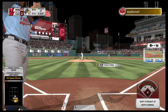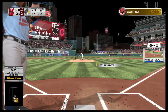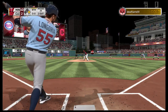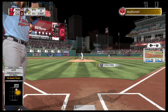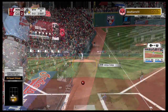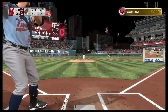Into the box now, Evan Longoria. Trying to keep things. Evan Longoria. He's set, and the pitch. This is hit down the right field line, but it's going to get out of play for strike 1. The 0-1 pitch. Swing and a liner, but this will be a foul ball. 0-2, here it comes.